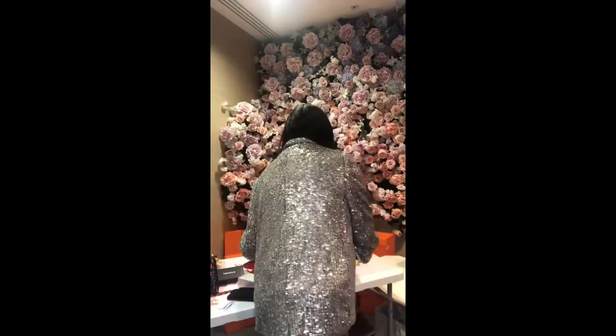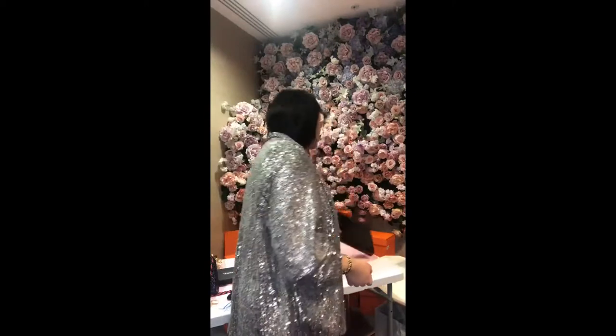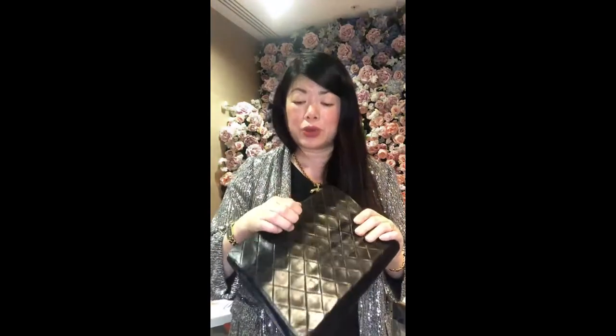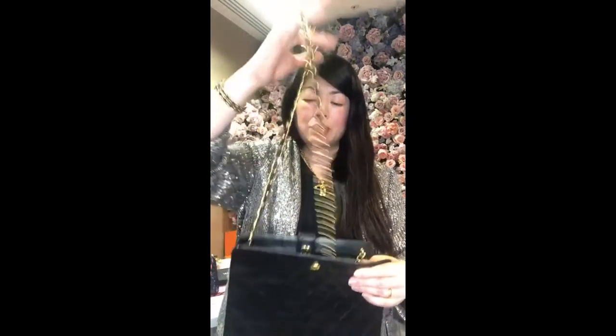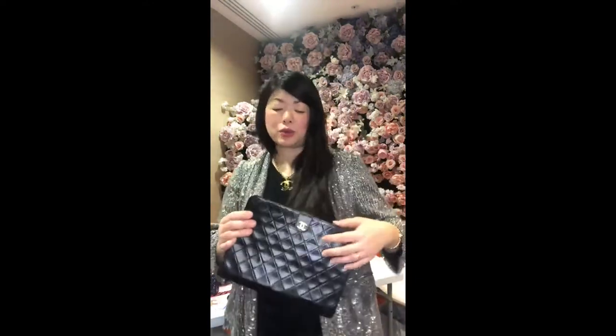Another, let's finish up on Chanel. This is a really, really lovely bag. This is a vintage Chanel bag. This is very clever because it's a two-way option bag. So you can wear it as a crossbody style bag. It comes with a built-in shoulder strap. I've just tucked it in. I think it actually works well as a little day clutch as well.